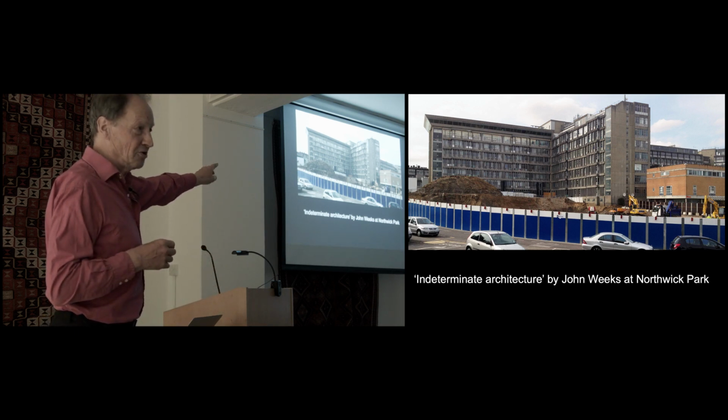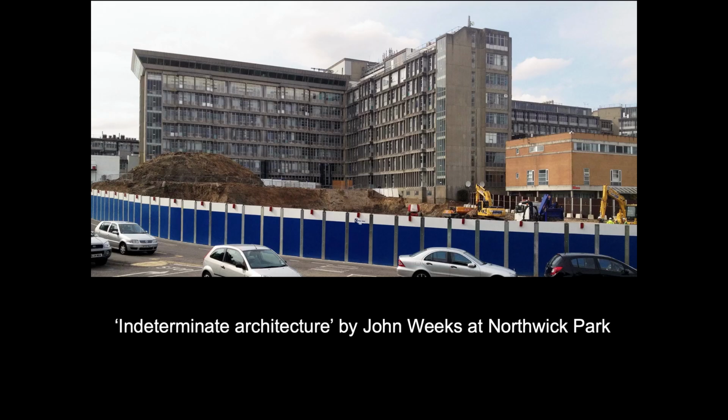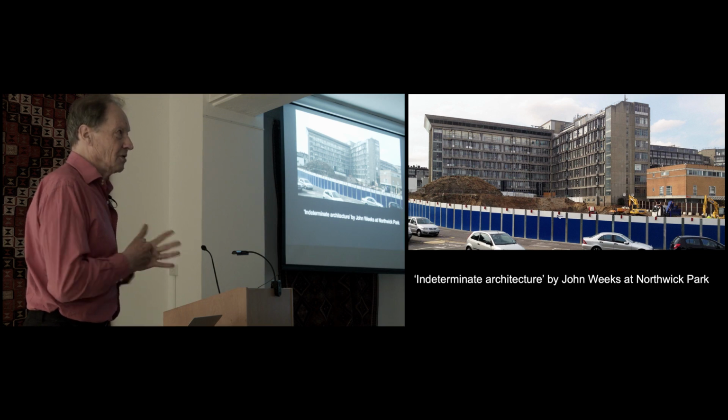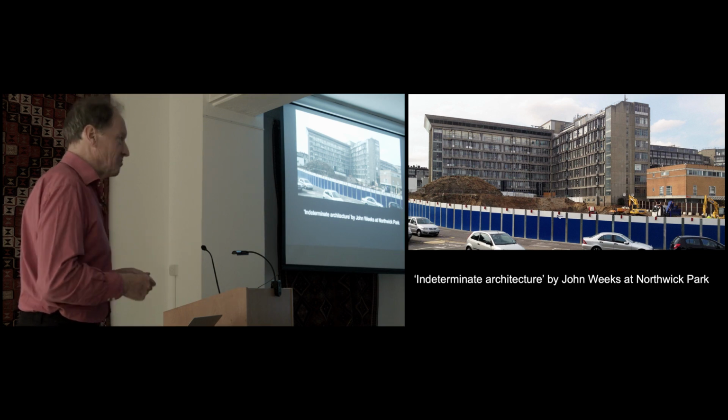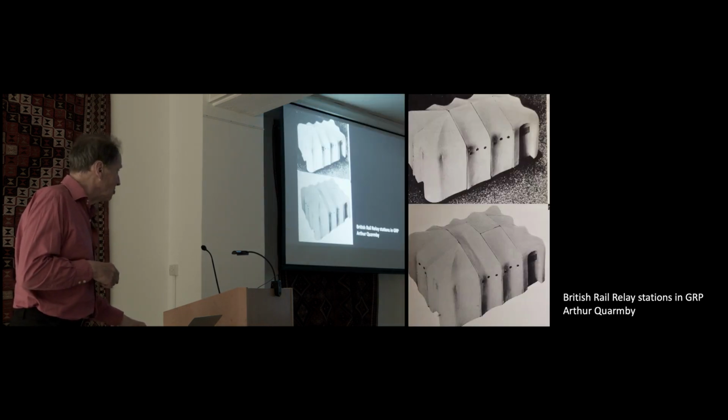John Weeks, who was a partner of Llewelyn Davies, was one of the tutors and was a completely extraordinary man who invented a thing called indeterminate architecture. I'm not going to talk about that, but basically if you have enough structural mullions, you can put them wherever you want them, according to need or feeling. You don't have to, there's no regular rhythm. And the library at Essex University is also of the same ilk, but that was by ACP. But John Weeks was just brilliant to have around.